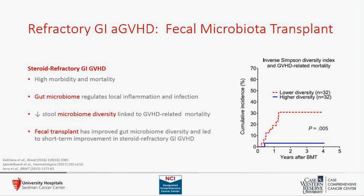Recently, investigators at Memorial Sloan Kettering Cancer Center reported that lower gut microbial diversity correlated with increased GVHD-related mortality. This is shown here where lower diversity patients are plotted in red and higher microbial diversity patients are plotted in blue. And on the y-axis is the incidence of GVHD-related mortality.